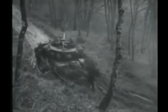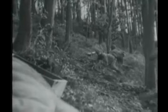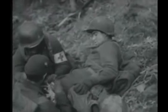Renewed First Army activity on the Hürtgen Forest front, through which our troops have been fighting since crossing the German frontier in September. Tanks pace the advance of an infantry division. Fighting in this wooded terrain is southeast of Aachen, where a new Allied drive begins on 16th November.